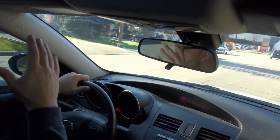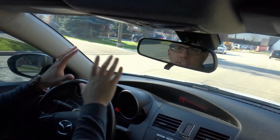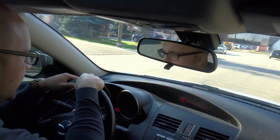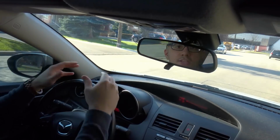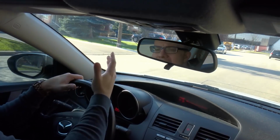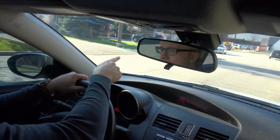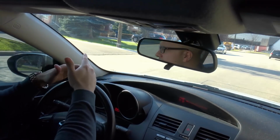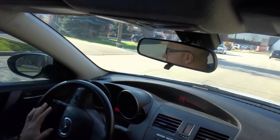Hey everybody, I'm here today to show you what you should not do when parallel parking. When I see people doing this, I really wish that they could watch this video to understand why they should not be doing it. Let's get right to it. There's actually a car up there, an SUV, that I'm going to parallel park behind, and I will show you what you should avoid doing. So let's go right ahead.